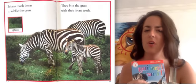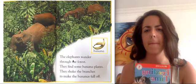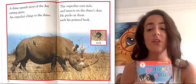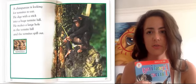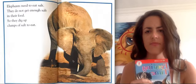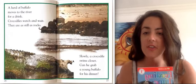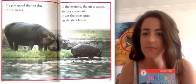Do you see drawings or photographs? I see a lot of photographs of animals. That's usually a good sign that this is a true story and we're going to learn something new. What are all of these animals doing? It looks like they're all eating, aren't they? And some are drinking.